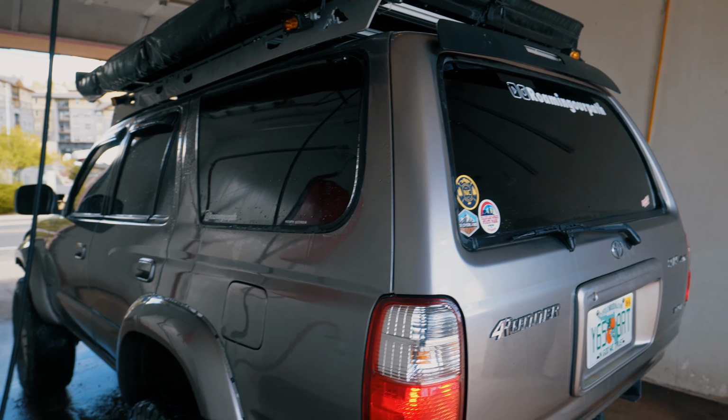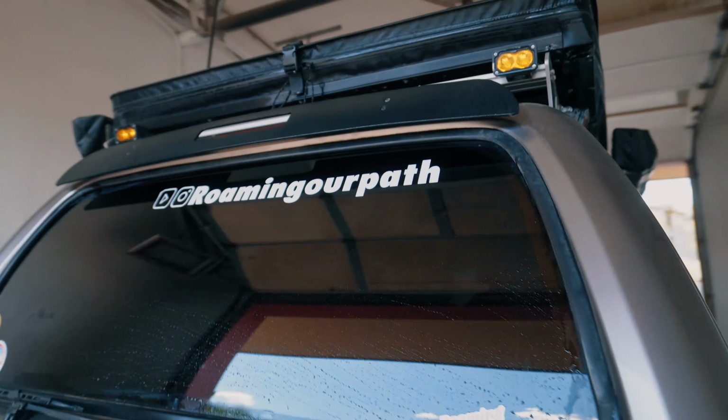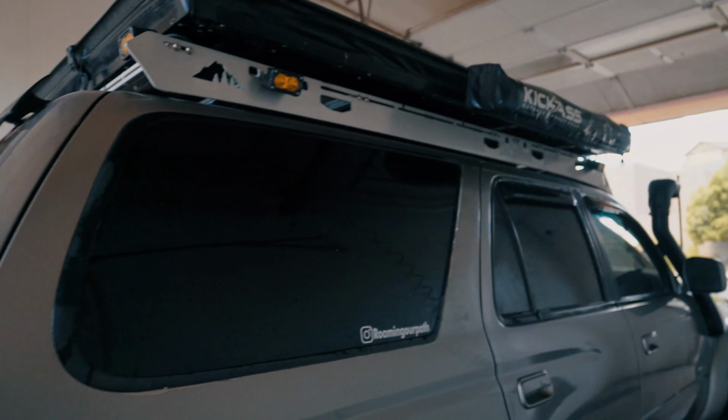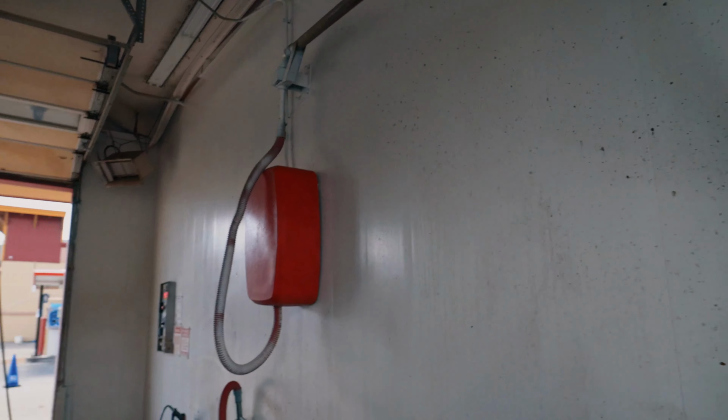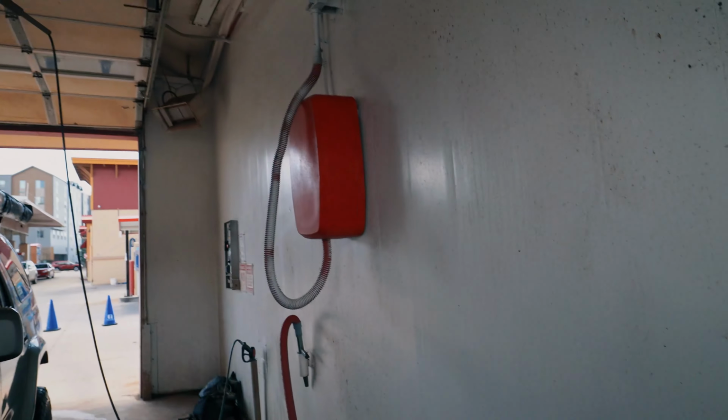This car wash was an absolute fail. One, we don't have towels to clean the windows, so they're gonna have streaks all over them. It barely got any of the dirt off. The spot-free rinse wasn't even working. And then not to mention, there's a blower here to blow the car dry, and it was the weakest blower I've ever seen in my life.